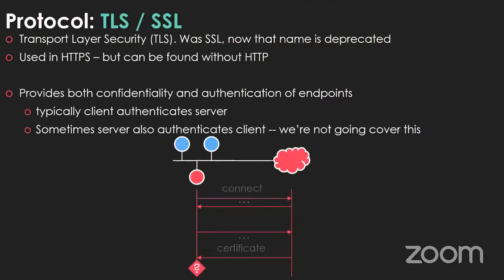Another protocol that we all rely on every day is TLS, previously called SSL. You're not supposed to call it SSL anymore. Now you have to call it TLS, but it's the same thing. It actually gives you both confidentiality and integrity, and it authenticates endpoints. And just like how WPA2 has personal and enterprise, TLS also has TLS and mTLS, which is mutual TLS.